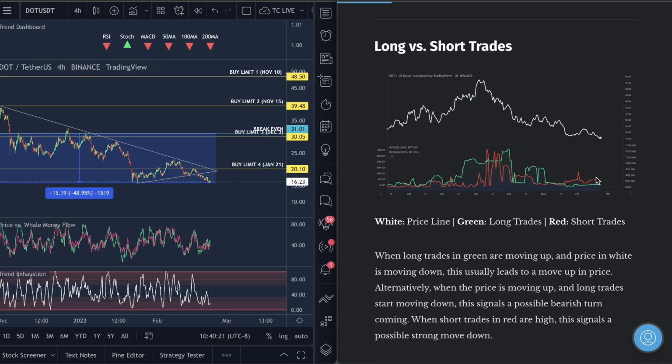Now, shorts, if you guys can see this over here, actually increased around this area where we saw this pump back up here. So short traders look to take shorts right there. Guess what, guys? Our indicators perfectly called this. Trend exhaustion, top red section, Whale Money Flow up high here, looking for that move back down. Great job for those of you guys who ended up shorting that with our indicators. You could also see this over here. They increased and then decreased. This is a bullish sign.